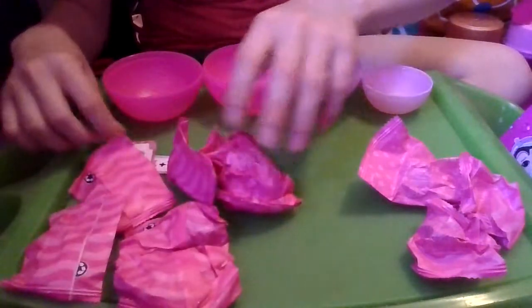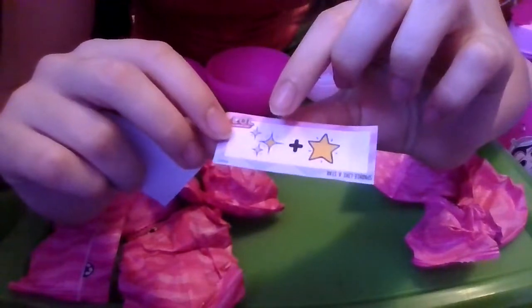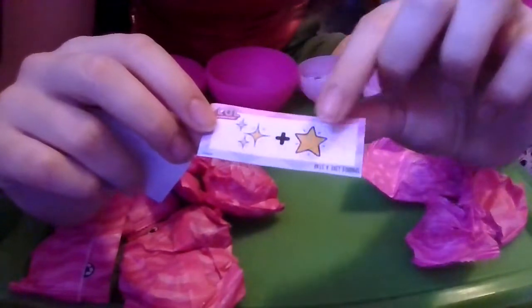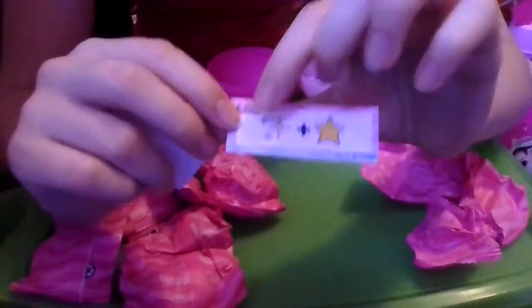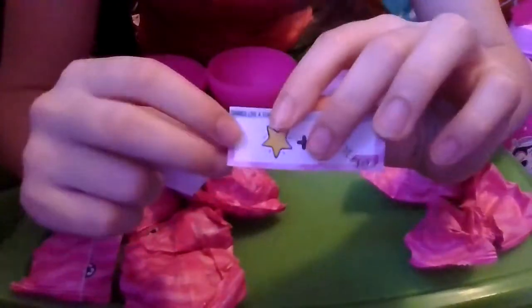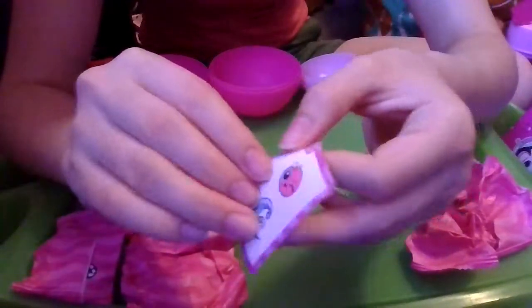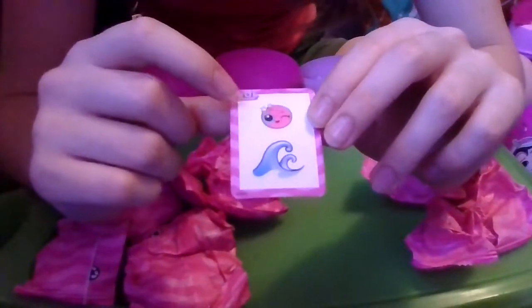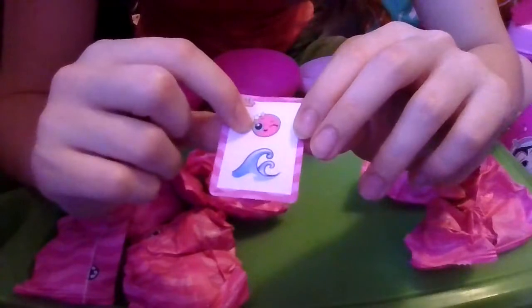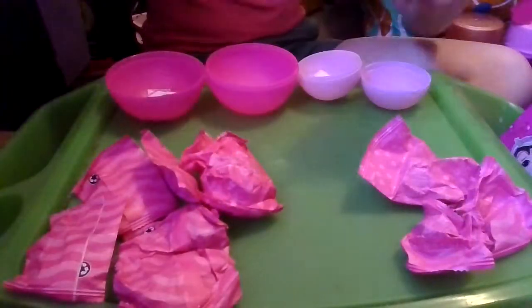And then let's see the other stickers. So we have the same pattern for this one, and then it says LOL Surprise, and it's glitter plus a star. So sparkle like a star or glitter like a star, and it is sparkle like a star. And then for the other sticker, it is just pink waves. And then it says LOL Surprise. We have the little color-changing LOL emoji. And we have some blue waves. So let's see who we get.